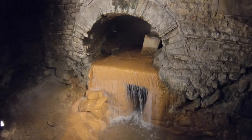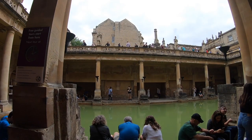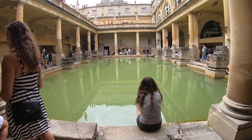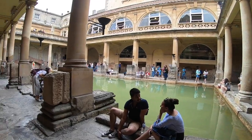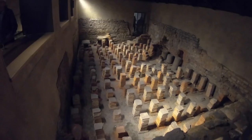You can also see the underground sewer system where they pumped water when it got too full. And here you can see the baths again from the lower level. And this would have been one of the hot rooms.